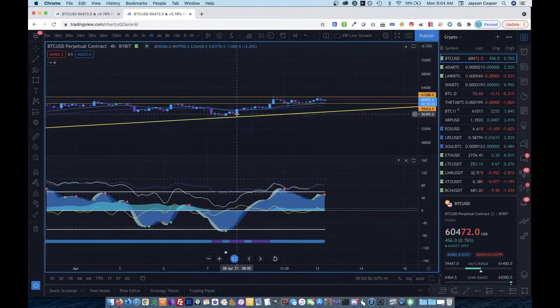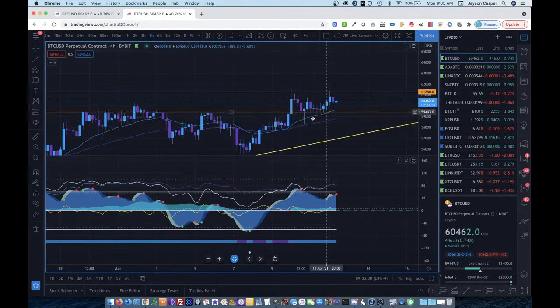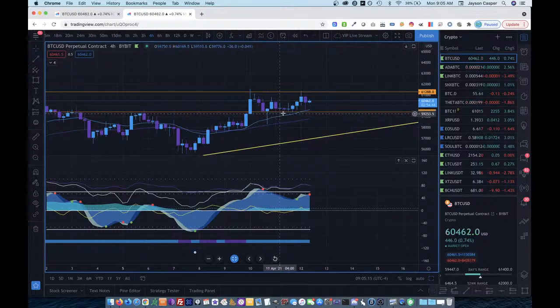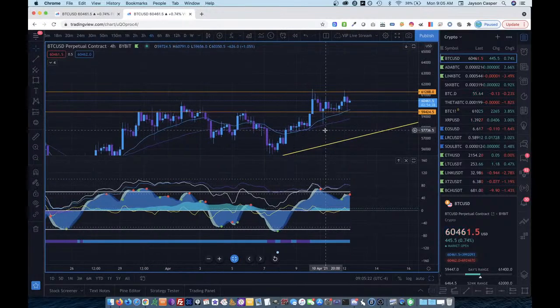But if we look at the 4-hour, we can also see that we are holding above this 21 EMA, which, again, is very significant, guys. The fact that we are able to hold above the 21 EMA and also hold above this support level, to me, is extremely significant. Look at how strong this support level is right here. Or, I'm sorry, this is a 4-hour support level. It's very strong at 49.4.